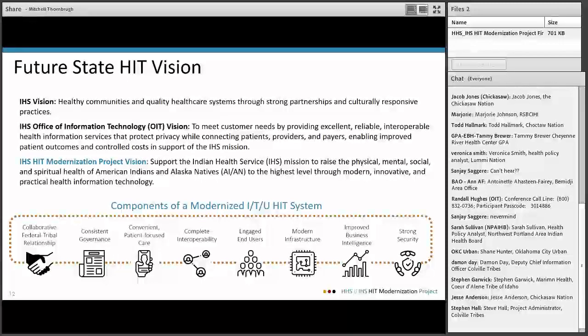With those two things being stated, the project has established a vision around modernization in that it supports the Indian Health Service mission to raise the physical, mental, social, and spiritual health of American Indian and Alaska Natives to the highest level through modern, innovative, and practical health information technology.